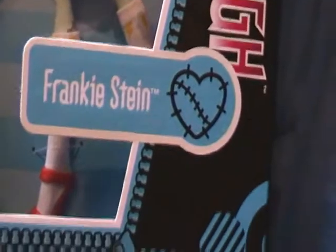So we have Frankie's plaid pattern across the top and her signature blue colour for the zip. Then her stitch pattern there and more of her plaid along the bottom.